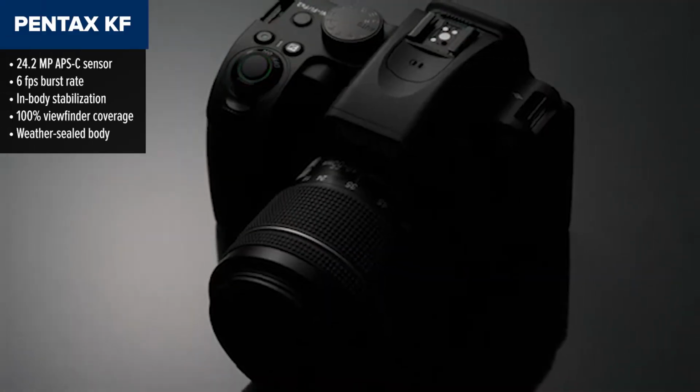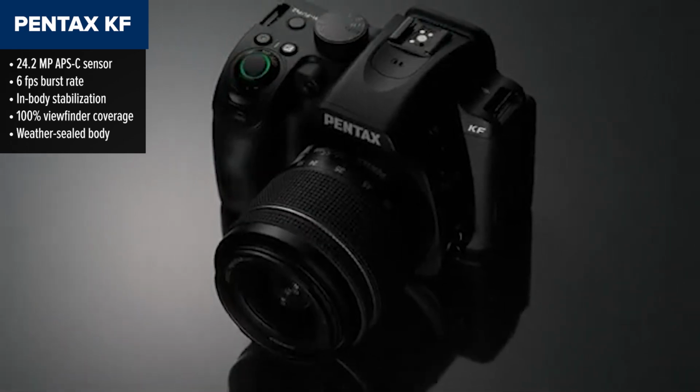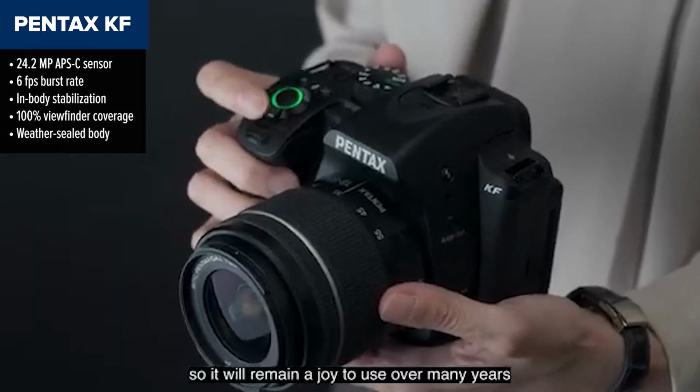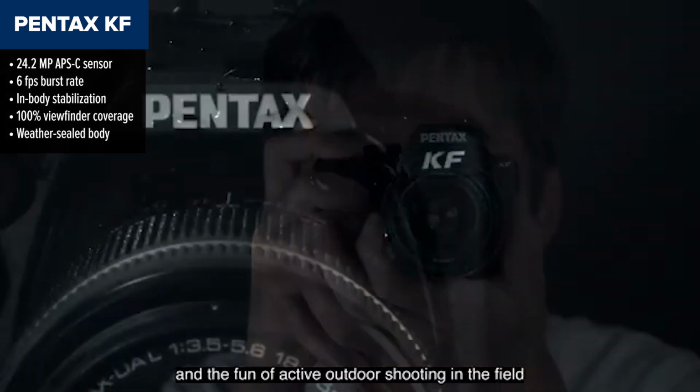In 3rd place, we've got a bit of an underdog, the PENTAX KF. If you want something rugged, weather-sealed, and packed with cool features like in-body stabilization, this is the only DSLR on this list that brings all of that together.